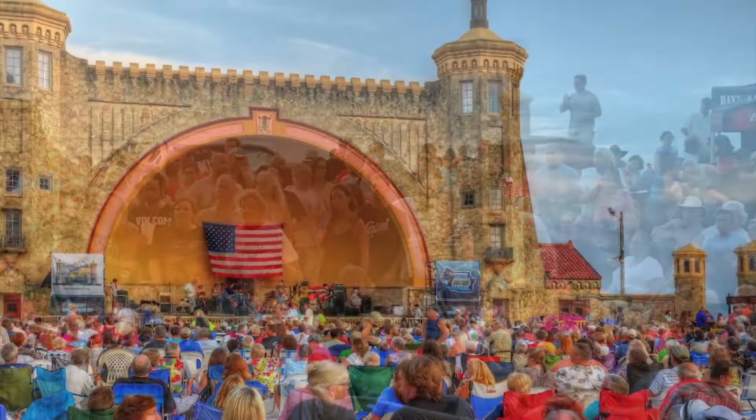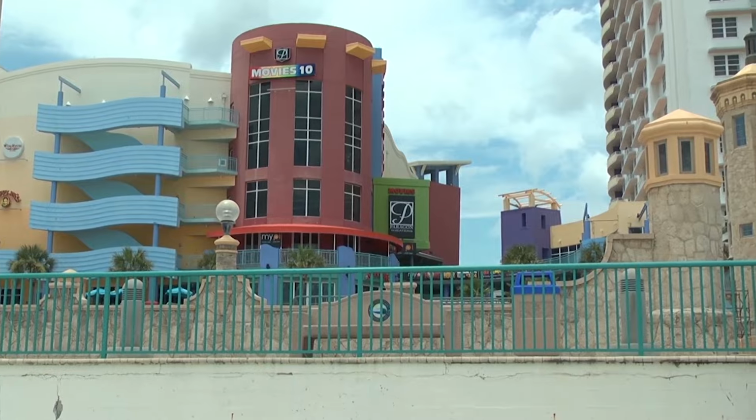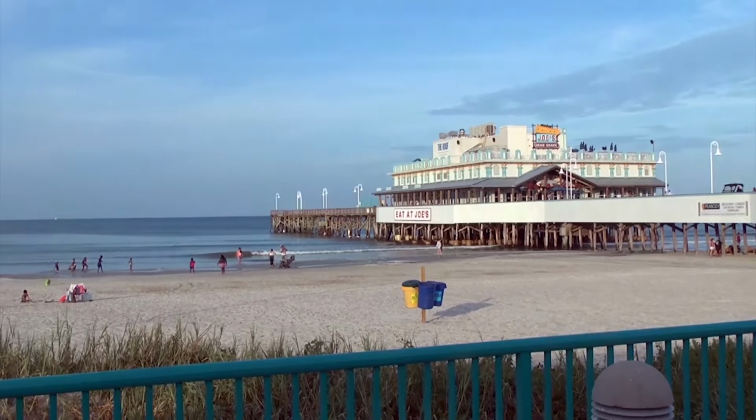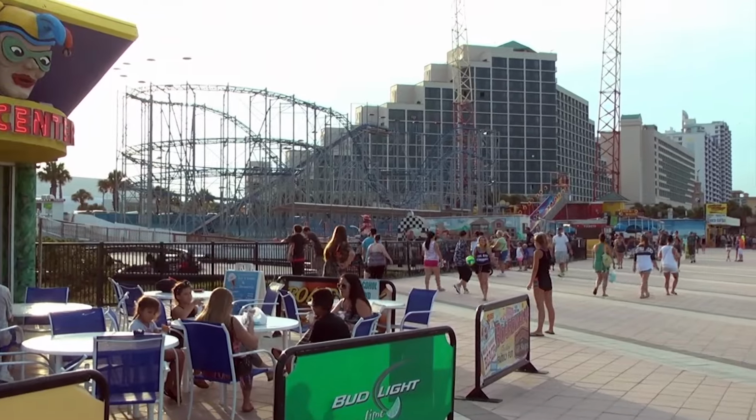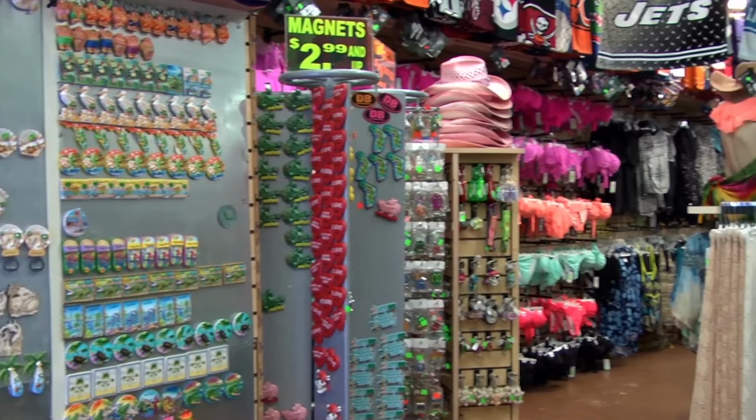So what else is there to do here at the boardwalk? So you can have great seafood either at the Ocean Walk shops at Sloppy Joe's, or you could go down to the Main Street Pier and have food at Joe's Crab Shack. Also, we've got the bungee ride, and we've got great amusement rides and games down at the Joyland Play Center. How can everybody get more information? Go to DaytonaBandshell.com or call 386-671-8250 or go to our Facebook page.